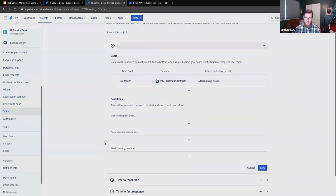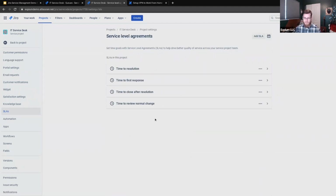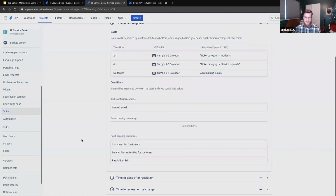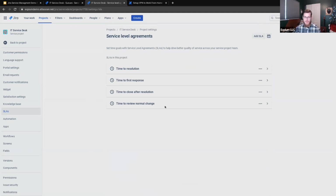Then, of course, we can add custom SLAs. Name them whatever you want. You can have them start, pause, and finish on whatever statuses you want, things like that. For time to first response, they stop counting when a comment goes to the customer, or comes back from the customer, or it enters a status waiting for customer, things like that. So these are the out-of-the-box ones that are pretty commonly used.